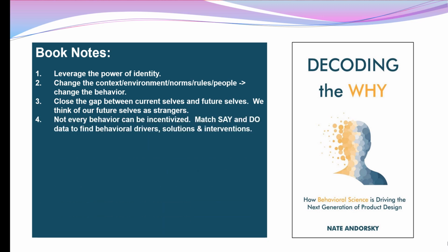He says not every behavior can be incentivized. That's a good point, actually, because I think sometimes people see certain behaviors and they think, well, there's got to be a way that we can incentivize this. And I like how he's just brutal and blunt with this. Hey, not every behavior can be incentivized. You've got to pick the right ones.